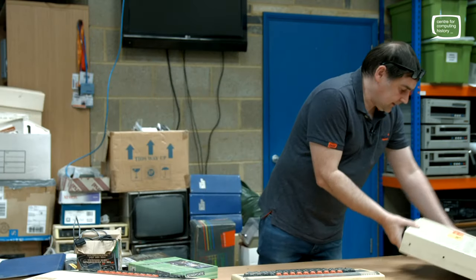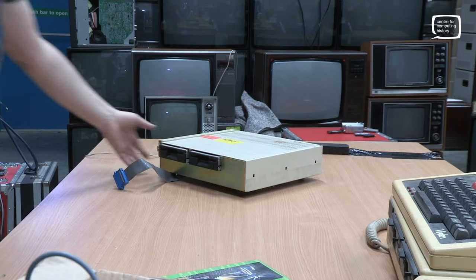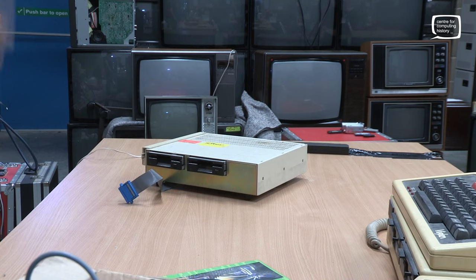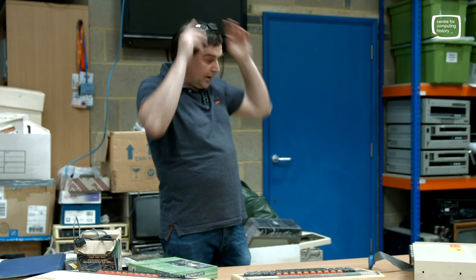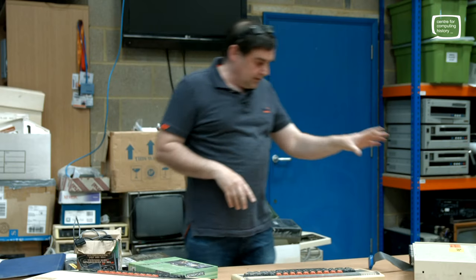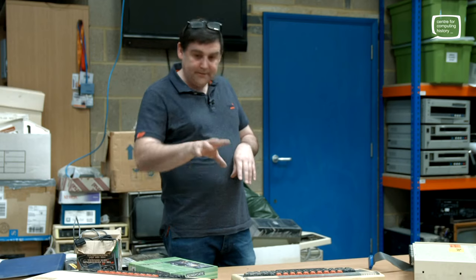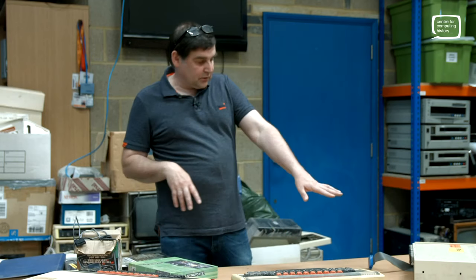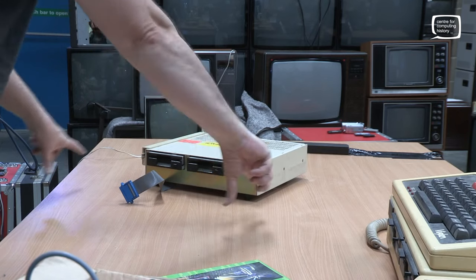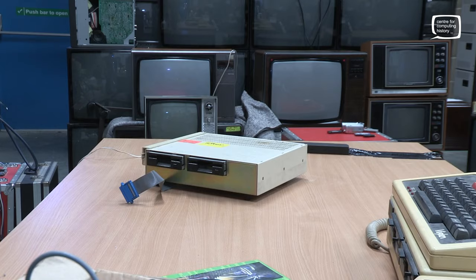So this is what is left of a BBC Master Compact. Now, the BBC Master Compact was one of the last versions of the BBC Micro, and this is effectively a little bit like the Viglin case that we saw, in that you have a unit here with the power supply in it and the two disk drives, and you would have a separate keyboard, which was in fact the majority of the computer, the processor and everything was in there.